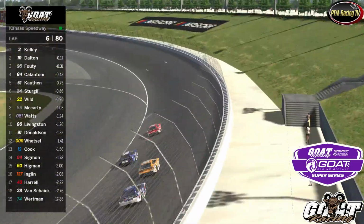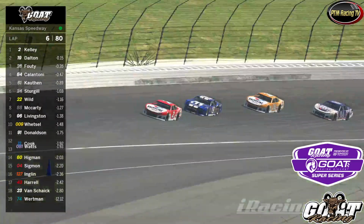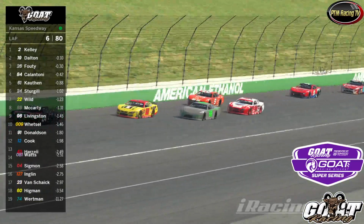Well, at least we got through turns 1 and 2 clean this time. Last time we just didn't get through the first straightaway, unfortunately, before things got out of hand. Now, thankfully, things are calming down a bit here. Right now, every driver is looking for their lane.